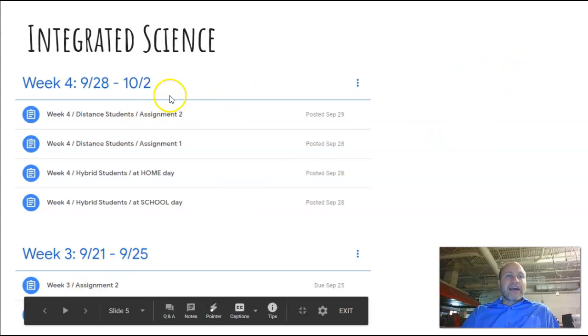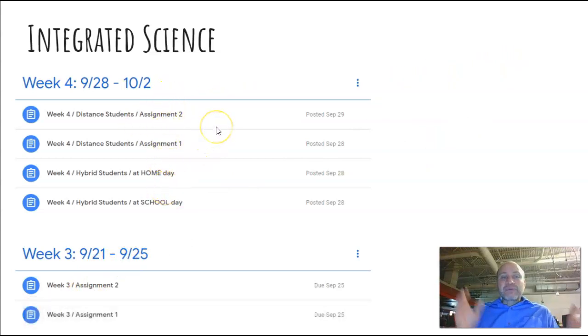Now, this last week, since we have machines, sometimes we're going to have some assignments where the hybrid students, if they're at home, have a home day assignment. When they're at school, they have an assignment that they do while they're in school. They can't learn about a 3D printer and load things onto a 3D printer when they're at home. They have to do that while they're at school.